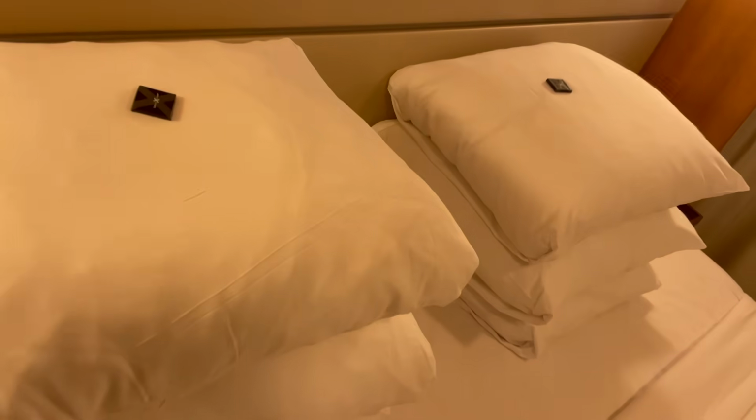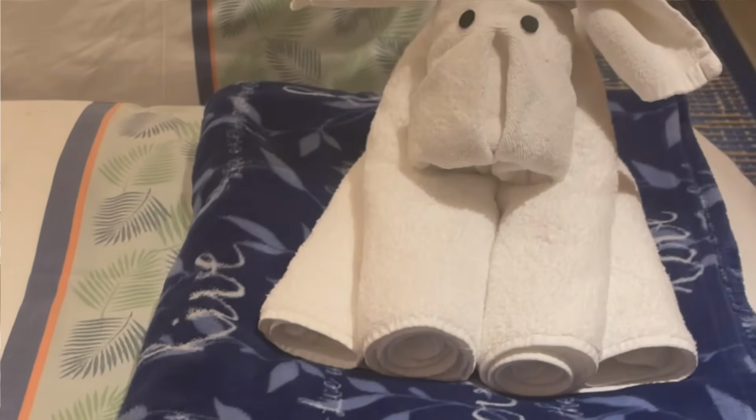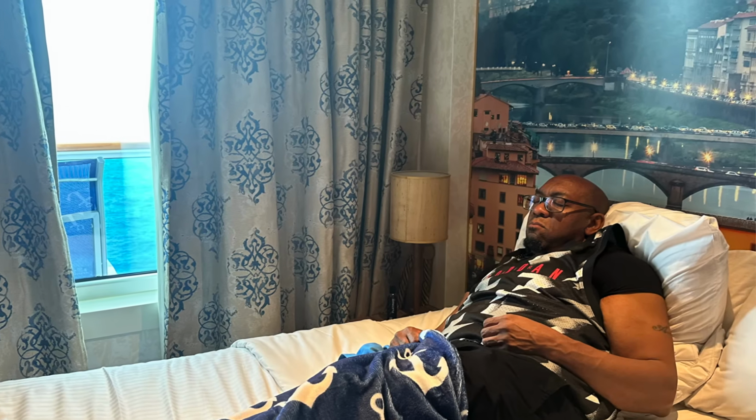So this is a great time to request those extra pillows, request that extra blanket, especially if it's going to be cold at night, especially if you have a veranda suite where you have the patio doors, there may be extra air that can seep in. So it's a good time to request and ask for extra bedding and everything dealing with the bed.